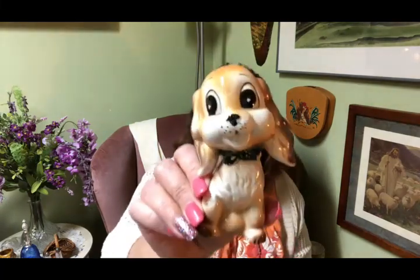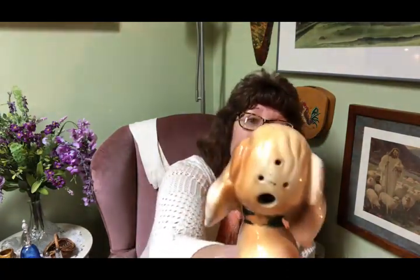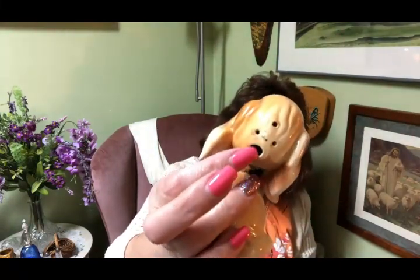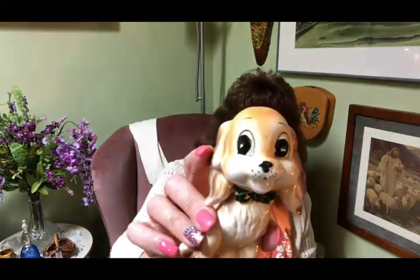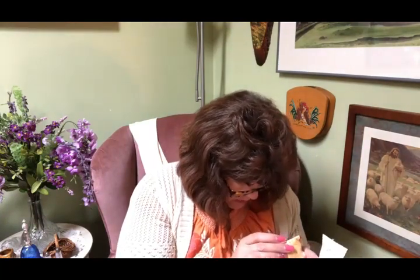And then I was getting ready to check out, and I saw this little guy, and he's so cute. Look at that adorable face. I don't know if it was a salt shaker at one point or what. You can see on the back there, it's got this big hole, so I really don't know what that was all about, because the bottom doesn't look like a salt shaker, but it was just this cute little vintage dog. He was $6, and the sticker on the bottom says Japan.